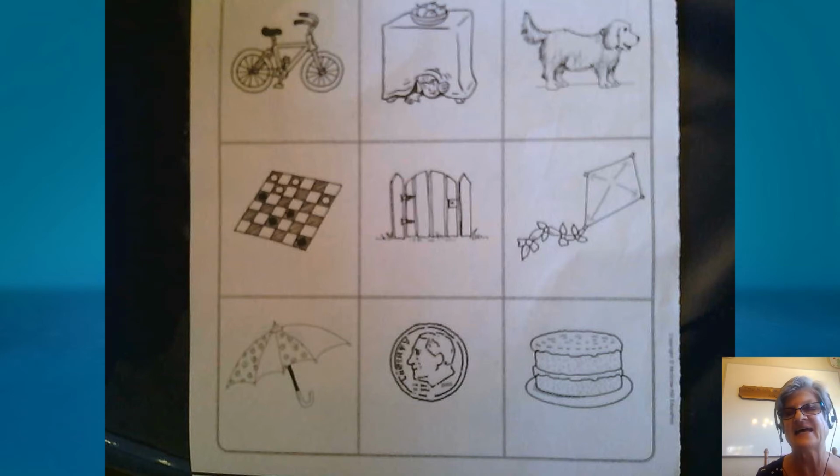Please write your first and last name. If your last name doesn't fit on the top line, you can write it underneath the top line in pencil. When you are ready, let's just patiently wait for our friends, please.